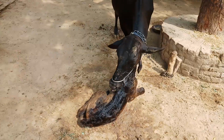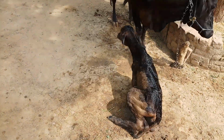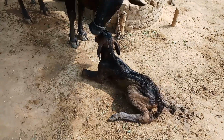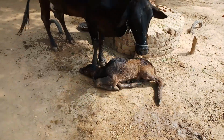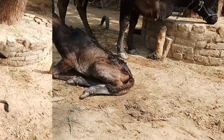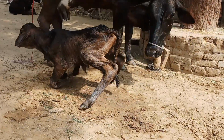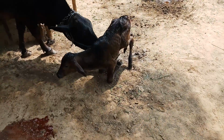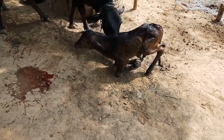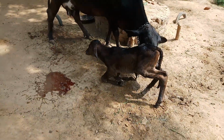One more important thing, when the baby takes birth, a part of the baby cover or baby pouch remains inside the womb of the mother, and that will come out slowly after at least 5 to 6 hours. Now let's move on to the struggle of the baby calf to stand independently for the first time in his life.